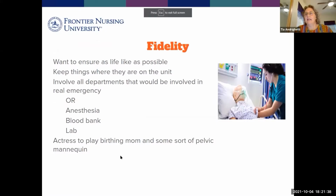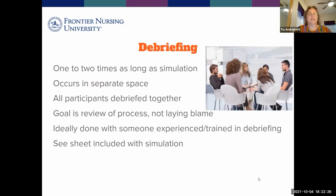Fidelity is making something as lifelike as possible. So this is where you keep things where they normally are located on the unit. Don't bring them in the room in anticipation of this hemorrhage drill happening. Keep them where they are so that people have to go get them, and they simulate the time that would normally be taken during this, including all of the departments that are normally included in a hemorrhage drill or in a true hemorrhage. It helps increase the lifelikeness of this. And of course, the person who's playing the mother, especially if you can get somebody who enjoys the drama aspect of this, can really make this as lifelike as possible.